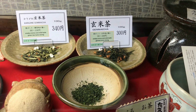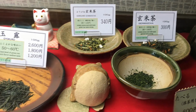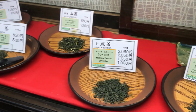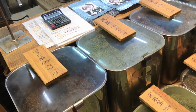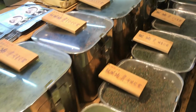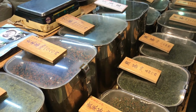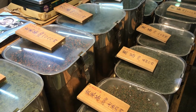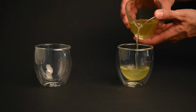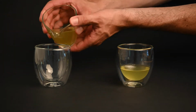Now that we've covered why to buy Bancha tea, let's talk about how and where to buy Bancha tea. Bancha tea is quite inexpensive, but that doesn't mean that quality doesn't matter. It's still important to get your Bancha tea from a reputable source. The best way to buy Japanese green tea like Bancha is online, as most local tea shops do not carry teas unless they are super popular. Because Bancha is a relatively obscure tea outside of Japan, it may be difficult to find.